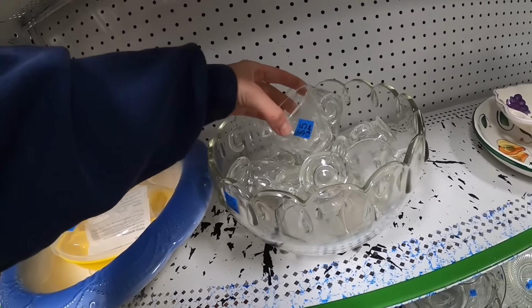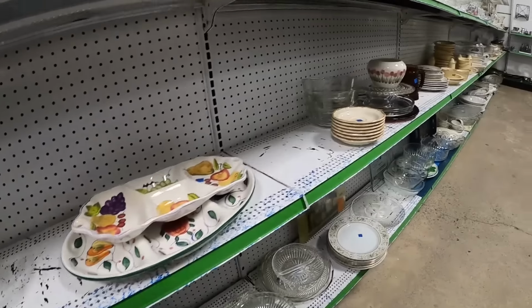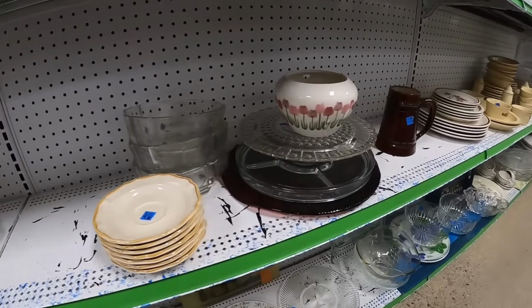Who doesn't want to start their own collection of punch bowls? I wonder when they are going to come back. I'm not sure if they ever will.